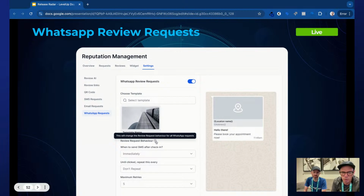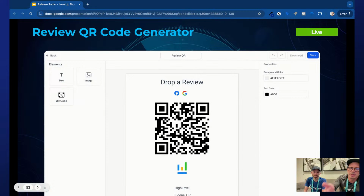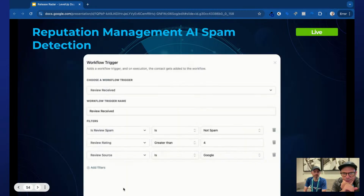WhatsApp is going to continue to get more and more robust. We're super excited about where that's going and the growth with that product. And now you can do review requests in there. You've also got the review QR code generator, where you can generate the code to print out and put on a table tent at the business, which is awesome. We're going to have some cool backgrounds for that in the near future as well.